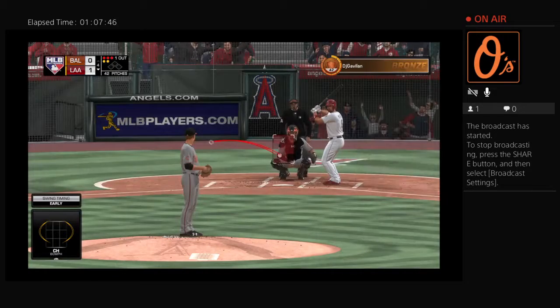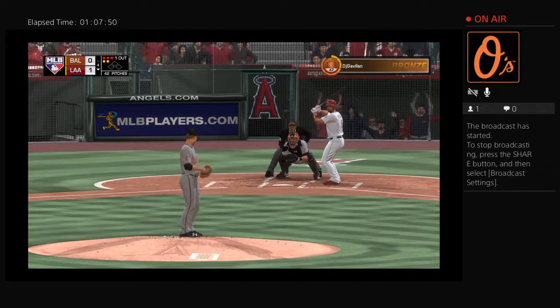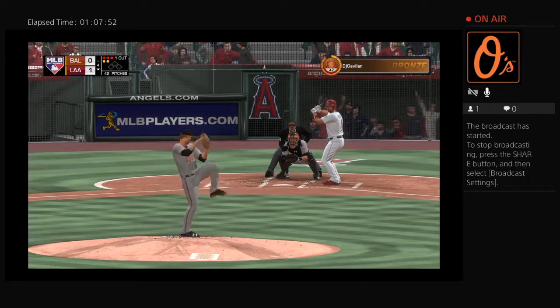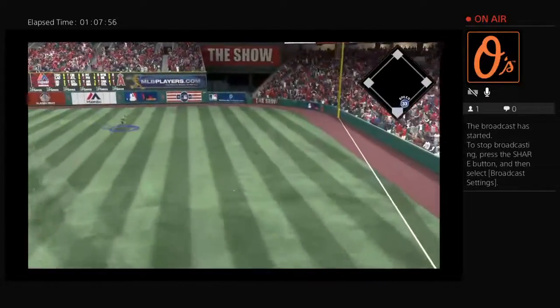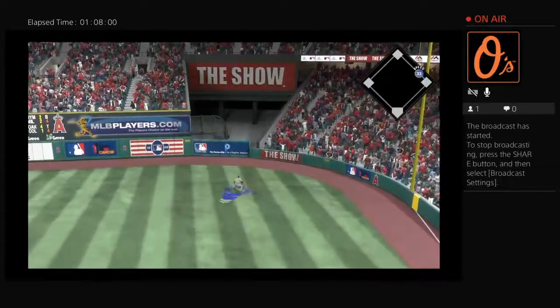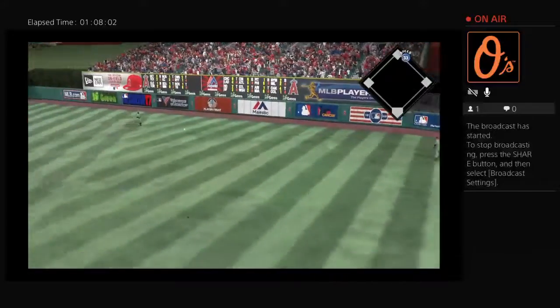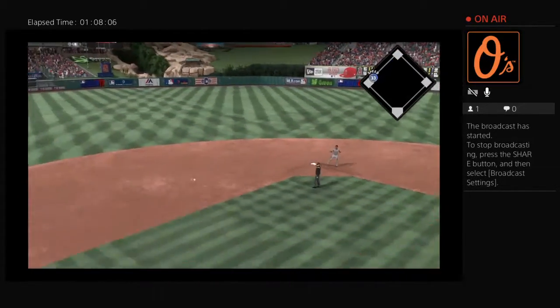One run on 3 hits, and no errors to this point for the Angels. Shoots this one over to first. And a reach, but it's by him as he couldn't quite get to that ball. And a reach here, but this gets past him. And this one could be trouble. And Pujols is going to keep on going.